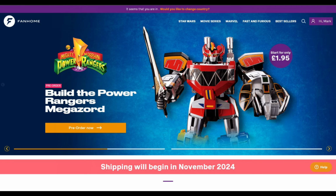That's all the builds. Now we have had a couple of releases, we've had a release, and we've also got a test build at the moment. So first of all, here is one that has been released. Okay, so that's not going to be starting shipping until November, but as you can tell, it's the Power Rangers Megazord.